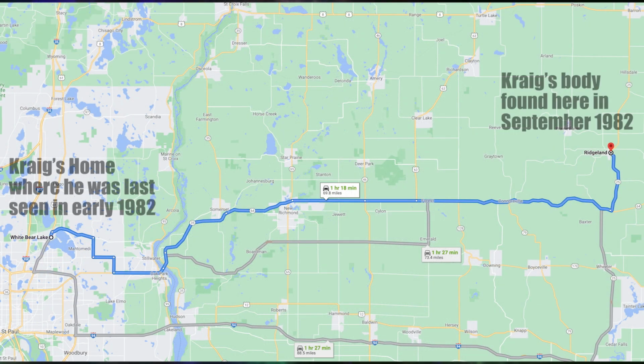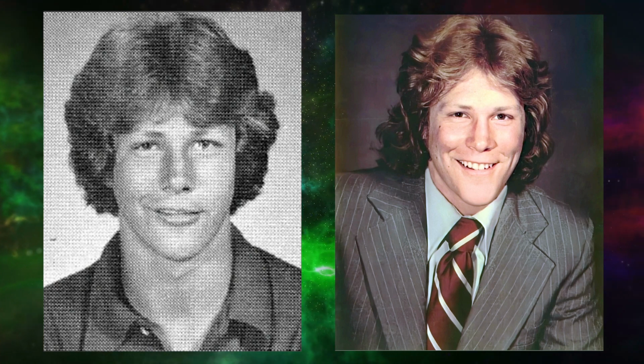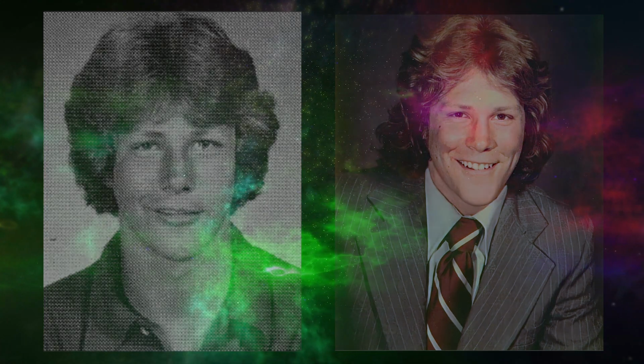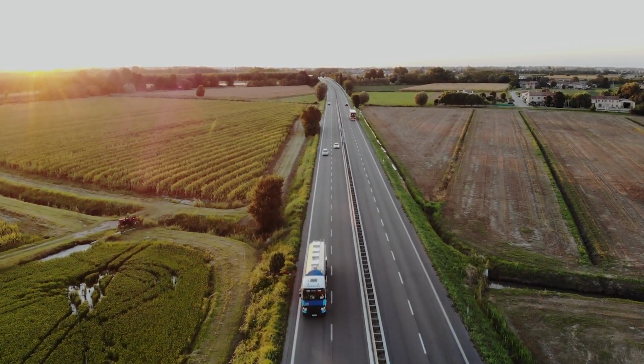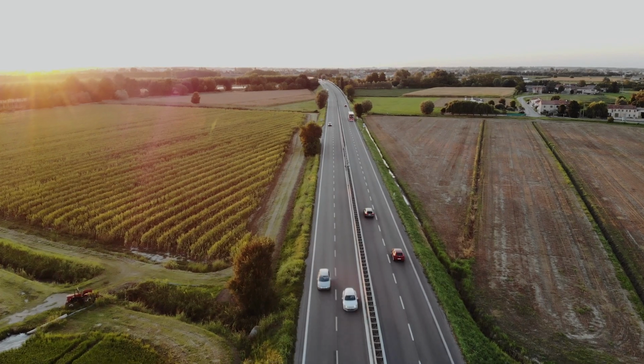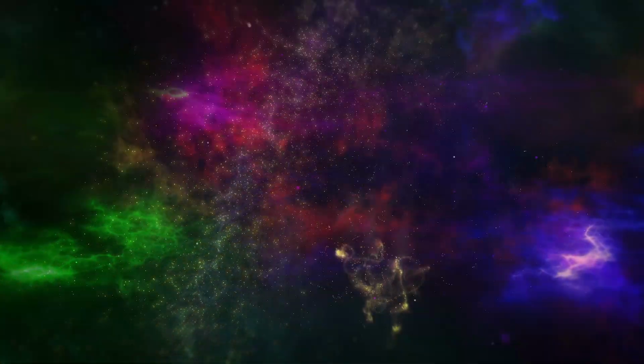Nobody knows how he got to the place where he was found, which is more than 70 miles west from his hometown. He had no car and was carrying more than $2 grand of cash with him when he was last seen in early 1982. And no cash or identification was with him when he was found. Did he get a ride or take a bus and was robbed and murdered along the way? He surely trusted the wrong people. His family needs answers and justice for Craig.